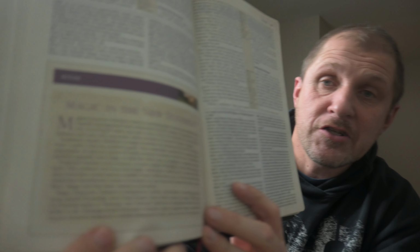Let me go ahead and go over to the New Testament. Let's just go to Acts chapter 8. I like Acts 8, okay? It's one of my favorite chapters in the whole Bible. Every time I read Acts 8, I just get excited. So, we have an article on magic in the New Testament. We have footnotes all over the place.